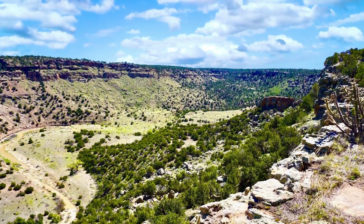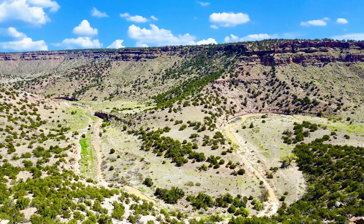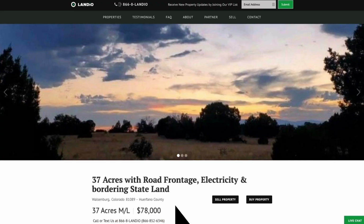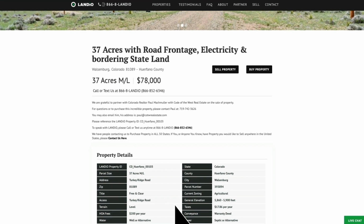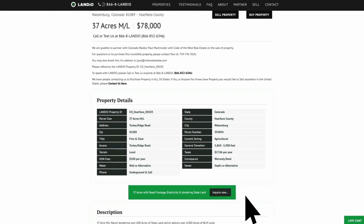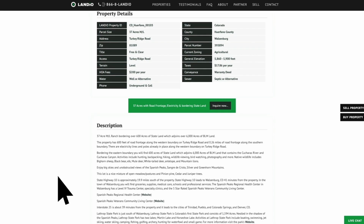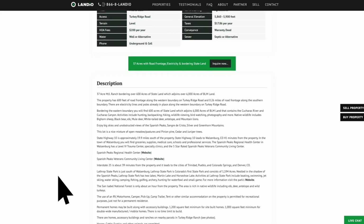This 37-acre property in southern Colorado with road frontage, power, and telecom bordering public land is priced at only $78,000. All the property details are listed here on our website. The property taxes are less than $20 a year for the entire property. There's just a $200 a year HOA fee. This goes to maintain all the private roads. There are miles of privately maintained roads throughout this area.